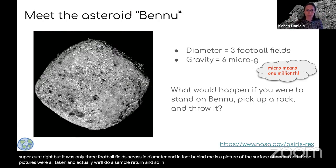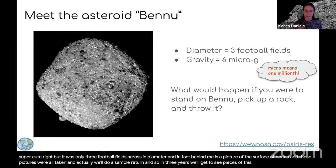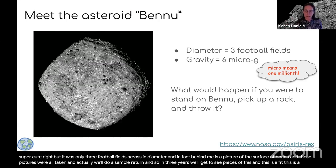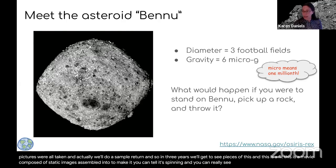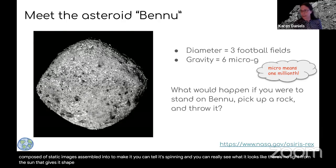This is a movie composed of static images assembled to make it, and you can tell it's spinning. You can really see what it looks like. There's light from the sun that gives it shadows. And it's not round. It kind of looks like 2 pyramids almost stuck on top of each other. So it's a strange object.